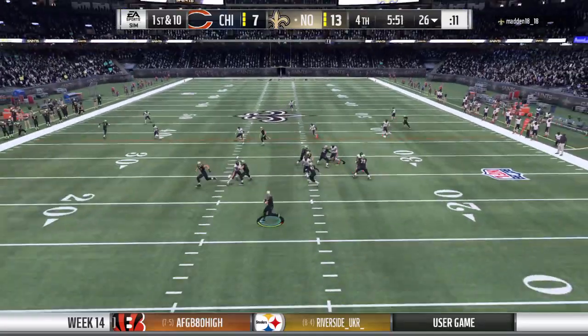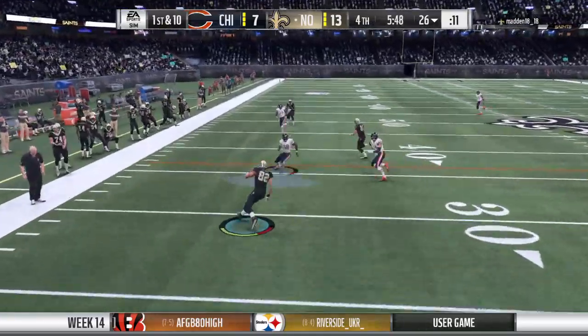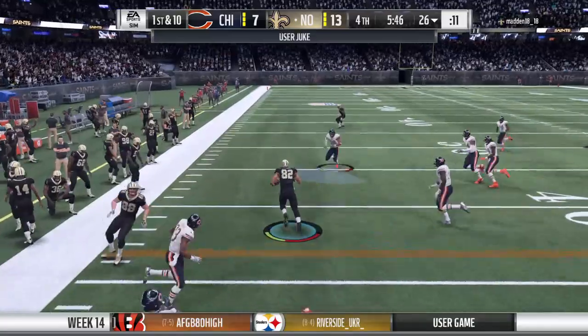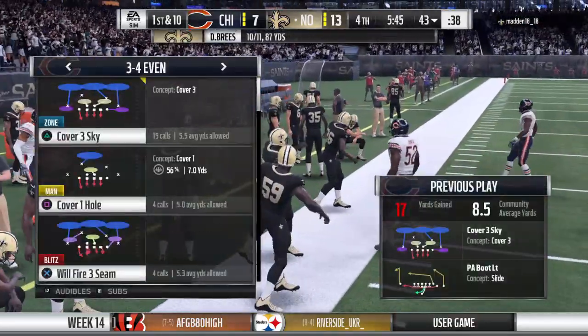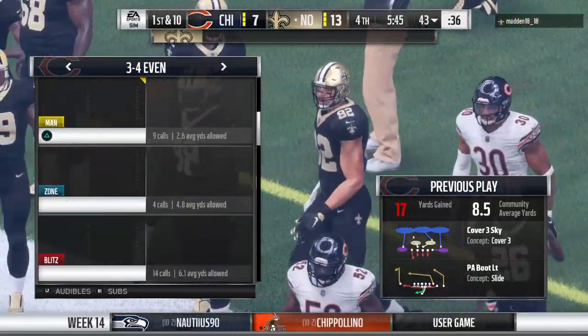Now a play fake here on 1st down. Left side and caught by Fleener. He finds an opening past the 40. 17 yards on the pickup there. The drive will continue. It's a 1st down.